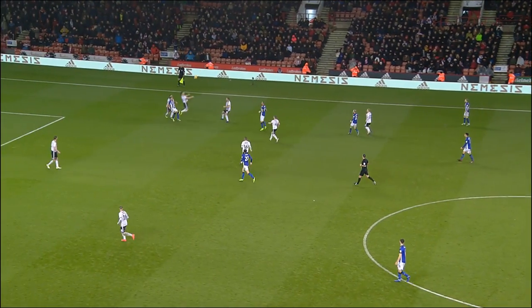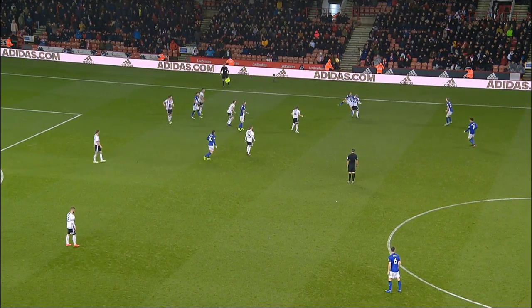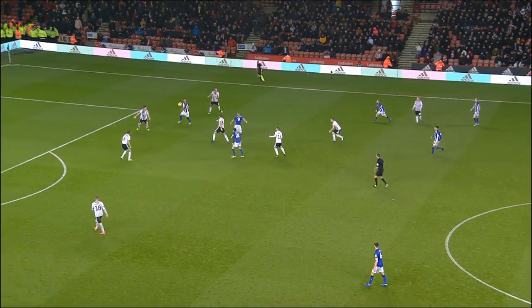Man of the match, Mark Duffy. Well, he's been busy, it's fair to say. But, you know, I thought McGoldrick was good as well. But anyway, never mind them.